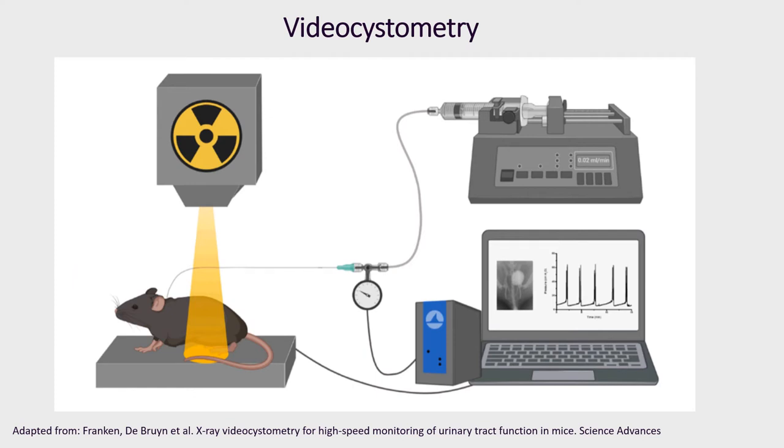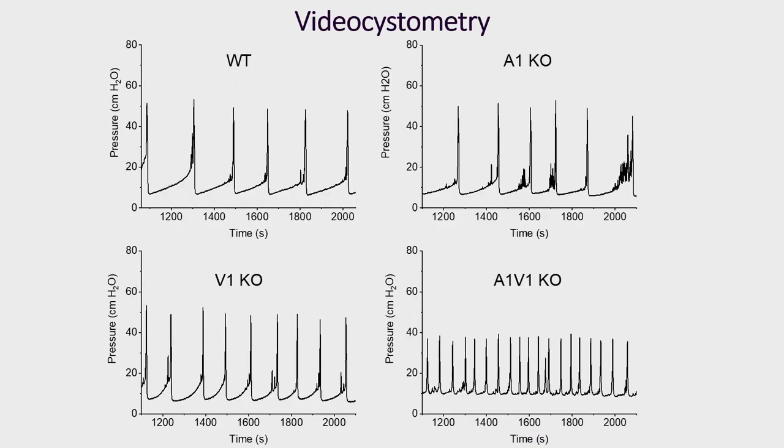To test this hypothesis, we used video cystometry. This technique was recently developed in our lab and combines contrast-based X-ray imaging to directly measure voided volumes and residual volumes with the classic cystometry to measure pressures inside the bladder. We performed these experiments in wild-type animals and TRPA1, TRPV1 double knockout animals, but also in A1 single knockout and V1 single knockout animals.